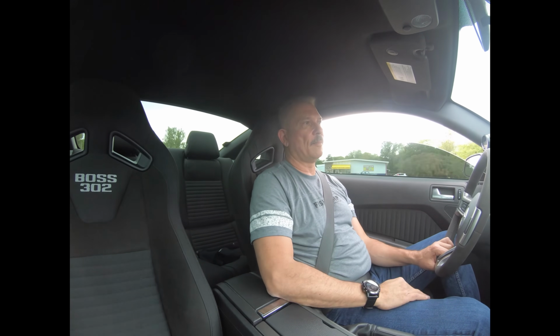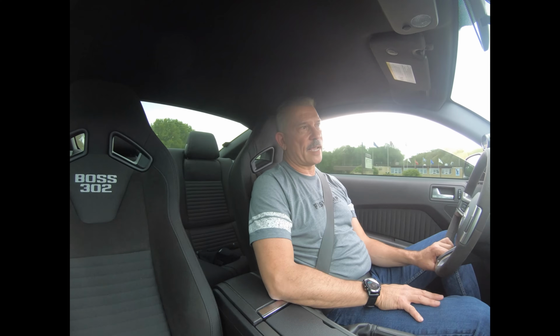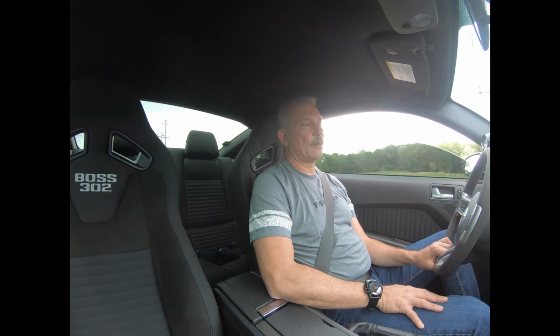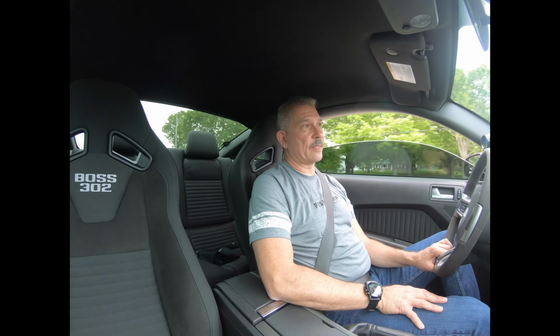It makes that vibration and it works out. So again, I haven't done a full launch on this car. I don't know what to expect, meaning first, second, third, fourth gear. Really hard shifting, 7,500 RPM. I am excited to see what this car is going to do.